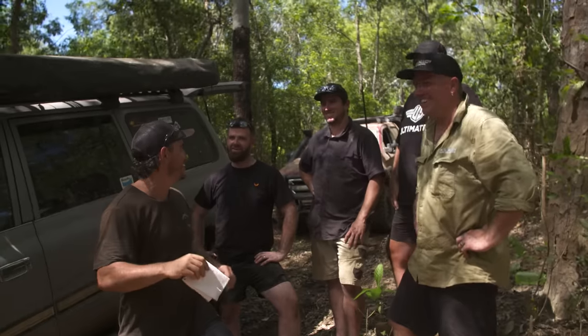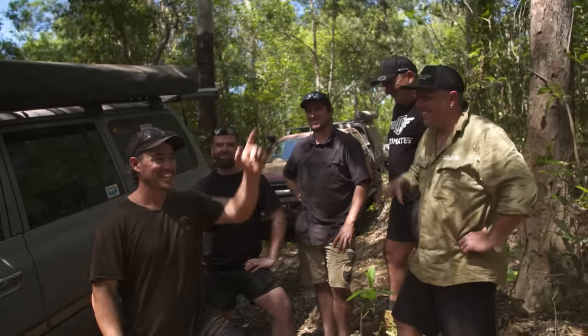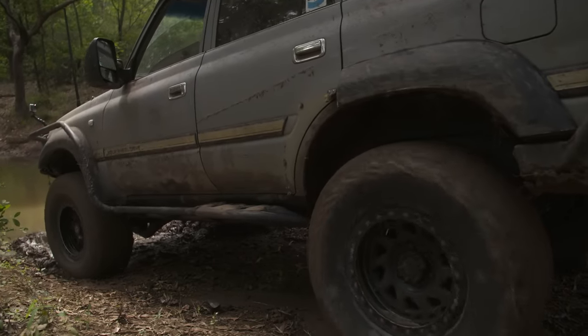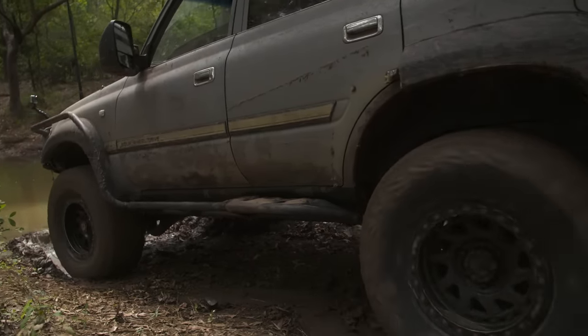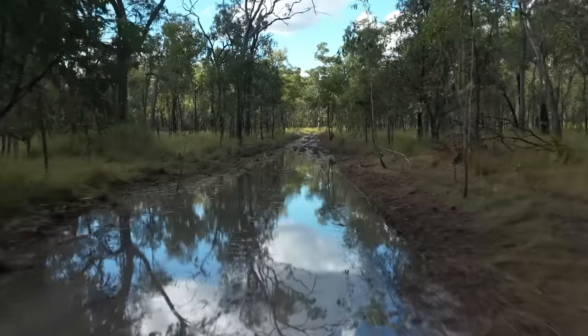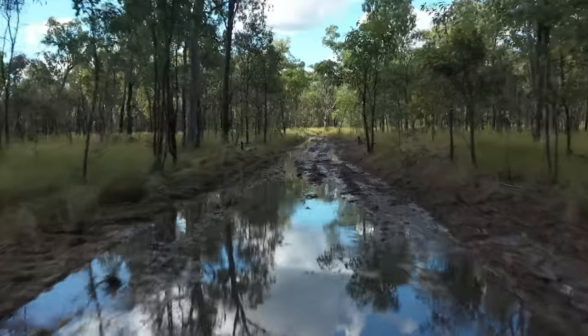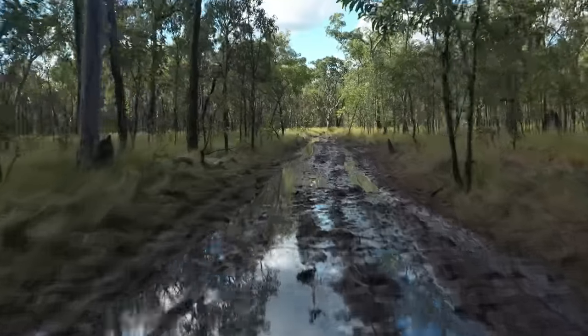So I reckon we'll turn around and head back up the river, and fingers crossed, we'll find a better spot to cross. Yeah. All right. Good work. Sounds good. We've got a couple of spots marked as potential crossing points, but that means taking this access track, which looks pretty treacherous as well.